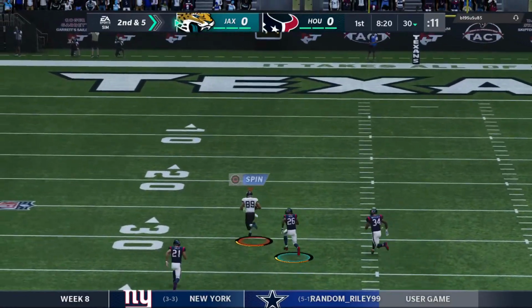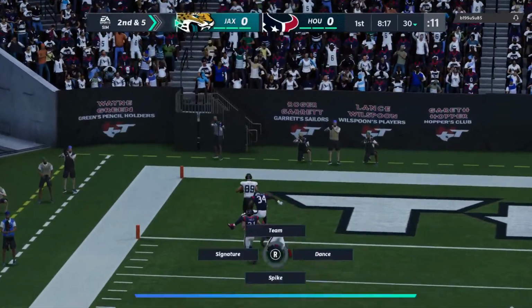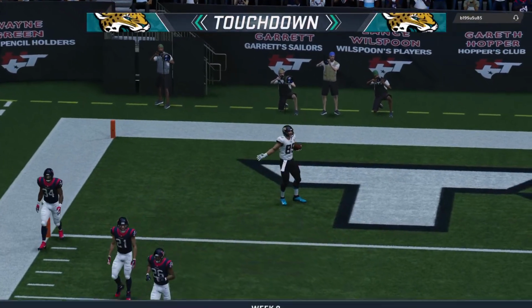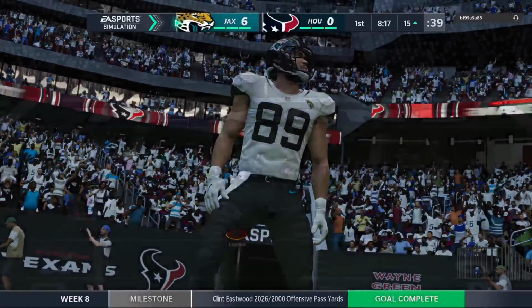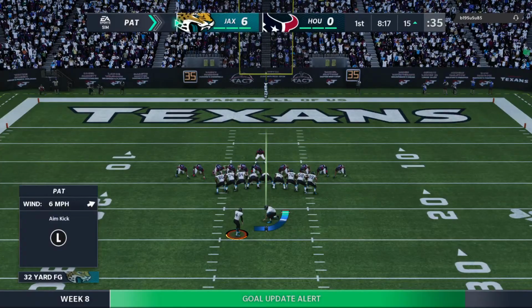Now a man open down the middle of the field. And he will get this into the end zone for a Jaguar touchdown. Josh Oliver, his 4th touchdown on the year.